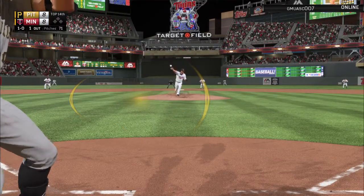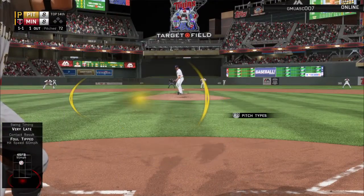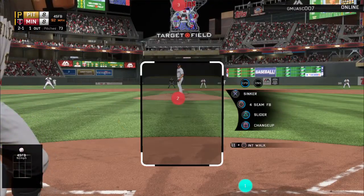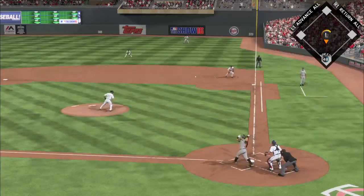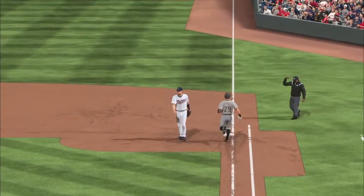And he'll start him with a slider that's taken down and away for ball one. Can't get around quick enough, and that'll move the count to 1-1. No offer on that one. 2 balls and a strike. Now a ball lined to the right side. On to first, and there are 2 down.